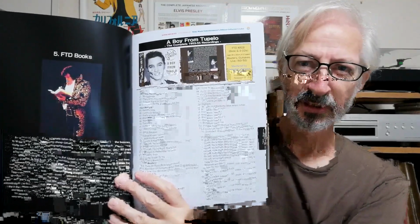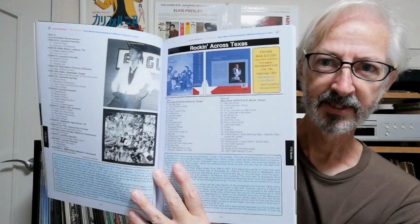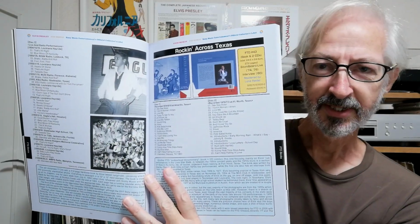So books, yeah, we start here with A Boy from Tupelo, because this obviously deals with the start of Elvis's career. And here, in some cases, we've got more than 1 page for some releases. In this case 2 pages.